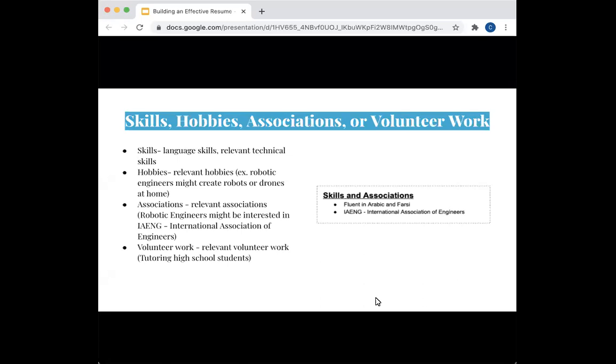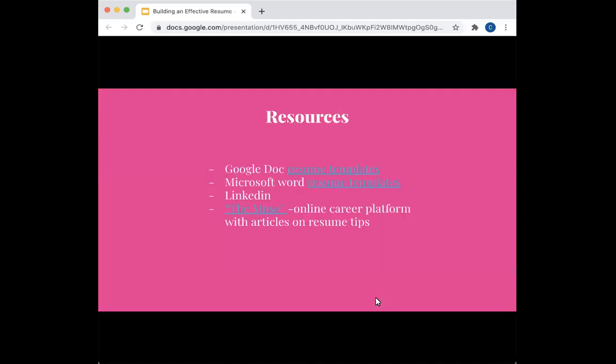Associations, and that's also relevant associations. Like a robotics engineer might be interested in an international association of engineers. So you want to show that you are doing extra work and being a part of groups that are related to your field. And this also goes to volunteer work. Relevant volunteer work can be tutoring high school students that are looking into becoming engineers. So that's really good to put as well. And then the final slide, which is funny that we got through this very quickly.